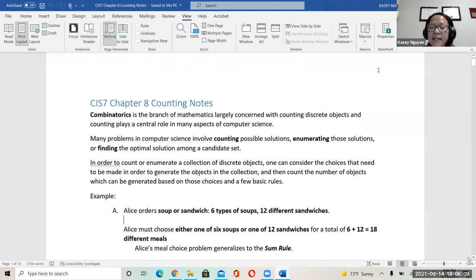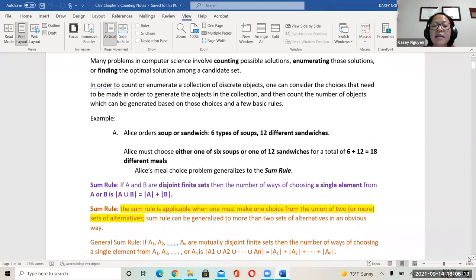So in the example here, what we see is that Alice is ordering soup and sandwich. There are 6 types of soups and 12 types of sandwiches. So when Alice needs to choose either one of the 6 soups or one of the 12 sandwiches, she would then be presented with 6 plus 12, or 18 different meals. So she can choose something like a pea soup with a turkey sandwich or another type of sandwich with another type of soup. So when you're presented with a group of choices and you have to make one choice, you would use what's called a sum rule.